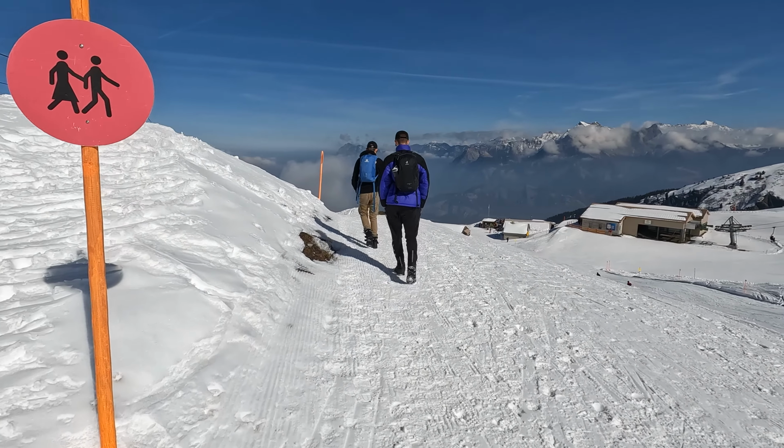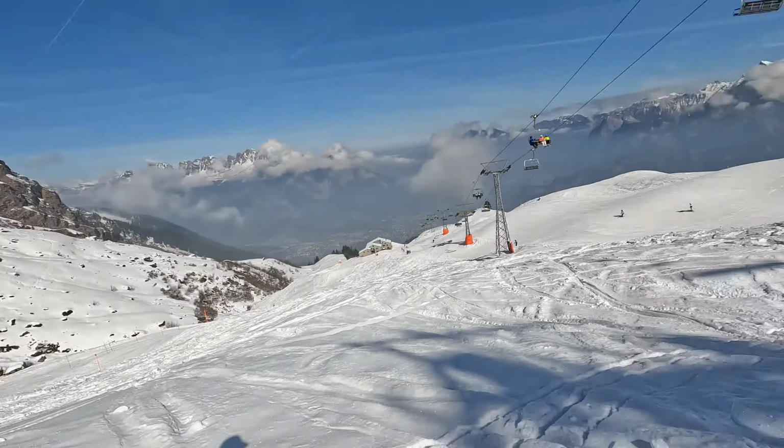How do we get down to the lift? To get up to the winter walk that we're doing at the top, we took a gondola, then one chairlift, and now we're walking over to the second chairlift.